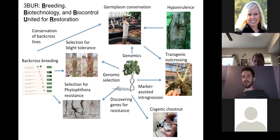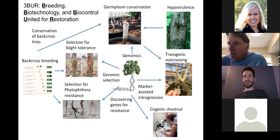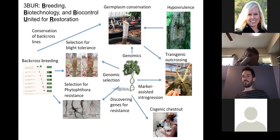We need people to go out and collect the scion wood, the twigs for conservation. We are looking for places where we can plant for restoration trials with our most advanced hybrid material with the partial resistance. We have these transgenic trees planted out in a number of places right now to test their long-term resistance. That's a little more involved because it requires a permit.